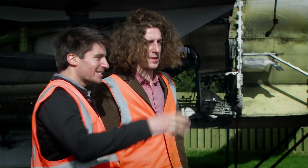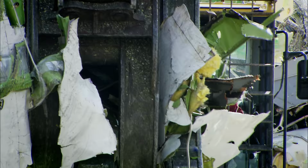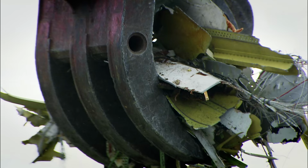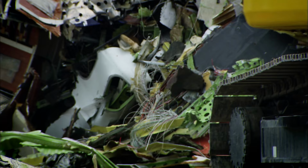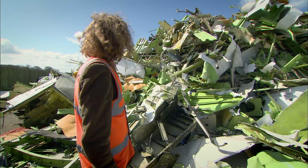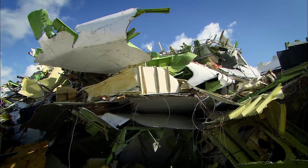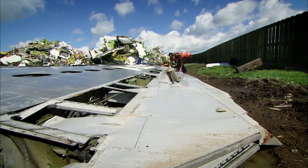It really is, all the guts and the veins and everything just being pulled out of the whole machine. Look at that. Very soon, this 747 is nothing more than a heap of scrap metal. So this is 200 million pounds worth of plane reduced to probably the most expensive pile of scrap I've ever seen in my life. Only a few recognisable fragments of the aircraft remain.